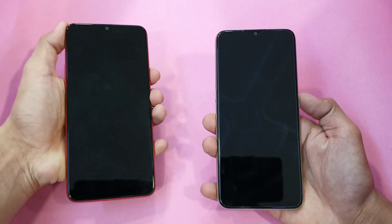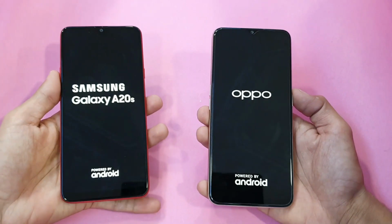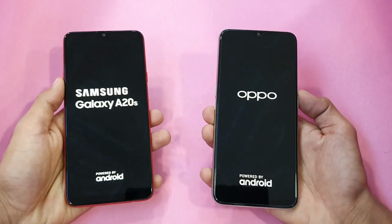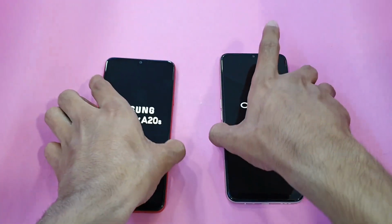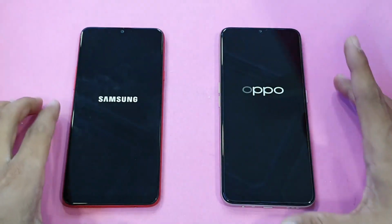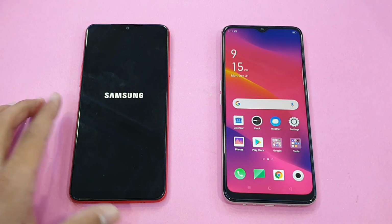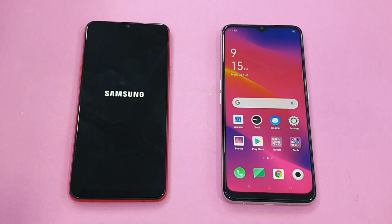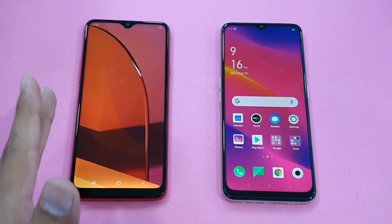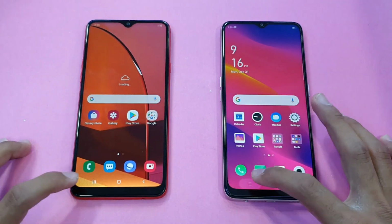So let's quickly boot both of these phones up at the same time. The logo came up first on the A20s, followed by the Oppo A5 2020. The Oppo A5 2020 is faster when it comes to booting up, while the A20s is still taking some time. Now it is also done on the A20s, about a 4 or 5 second difference in booting speed. You can see both phones come with a 720p IPS LCD display, but the display is much better on the Oppo A5 2020.